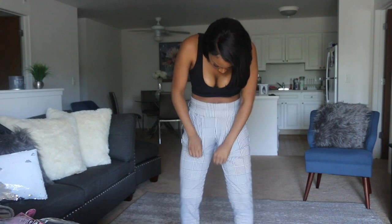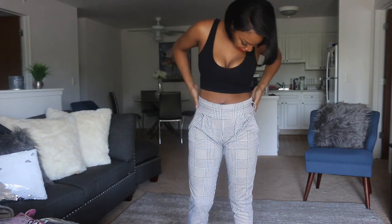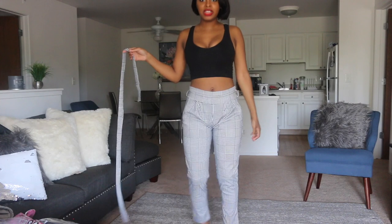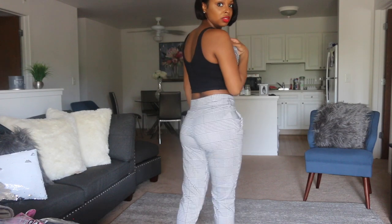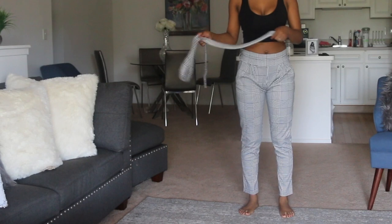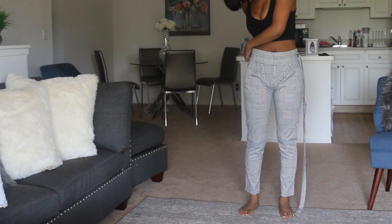These are cute. Yes, I like these. These fit very cute. Let me give you guys a visual. Yes, see from behind. They look cute. I'm gonna step back so you guys can see. It comes with the belt too, so I'm gonna put the belt on.